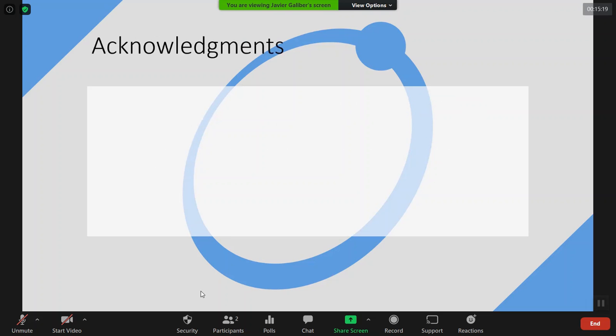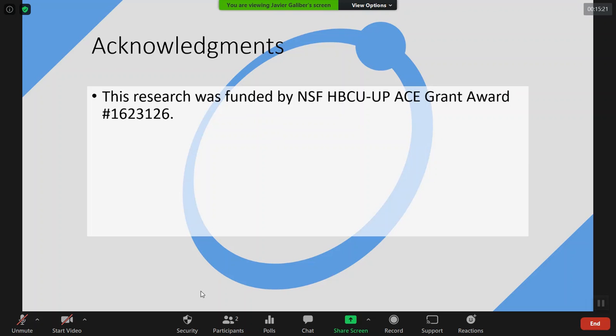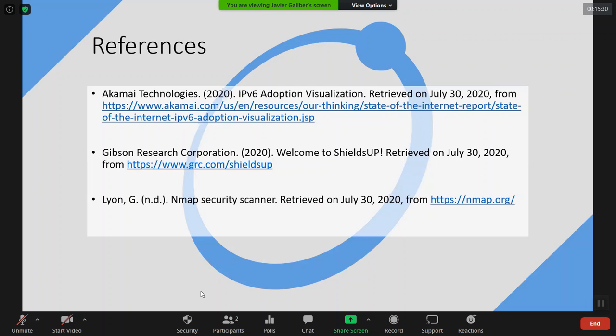And as for special acknowledgements, I would like to give an acknowledgement to my grant award, along with my mentor, Professor Timothy Kentopt, and these are my references that I used for this research.